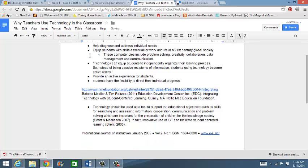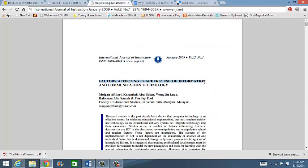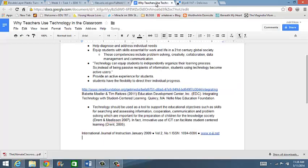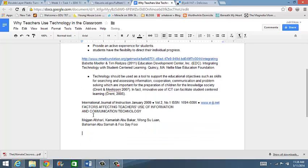I'm going to go back, and I do want to put the article title, Factors Affecting Teachers' Information About Technology, and I want to include my authors of this article. Copy, and I'm just going to pop that right in here too, so I have that information.